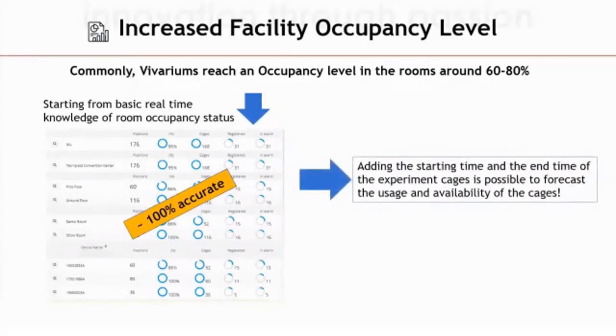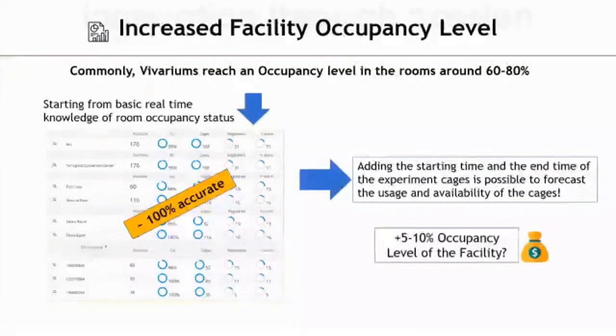In addition, this system also has the capability to add the starting time and the end time of a research project. Clearly, that's if they share that information with you, but to where you can forecast when space will be available within an individual room or rack. This allows you to better manage space within your facility. And with this information provided by the system, you can increase the occupancy level of your facility from anywhere from 5 to 10%, allowing you to generate more per diem to justify part of this initial investment for the system.